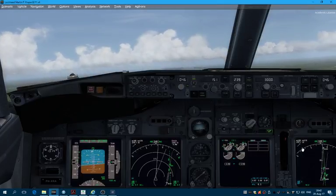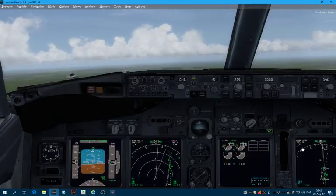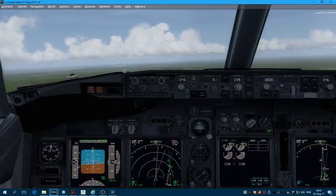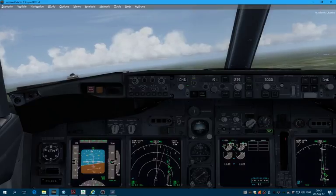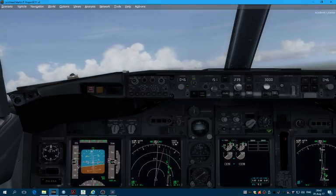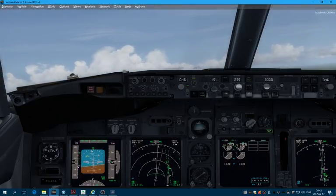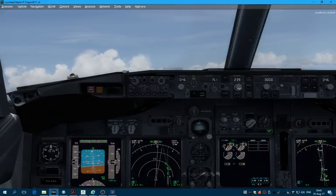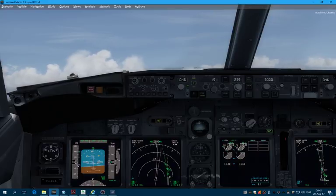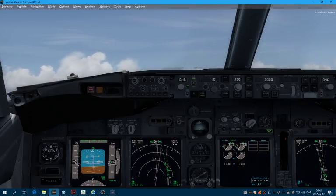Departure hello, Transavia 65 Alpha, 3000 feet from Rotterdam. Transavia 65 Alpha, hello, climb to flight level 90. Climb flight level 90, Transavia 65 Alpha, goedenavond. Set flight level 90.